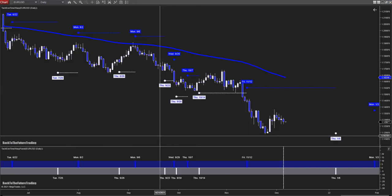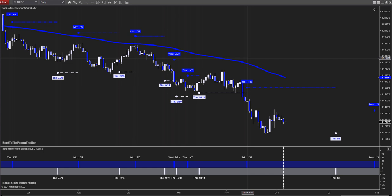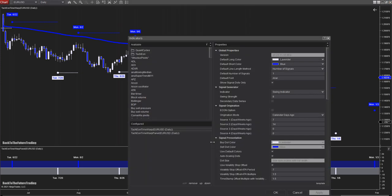All right, let's go take a look at a currency. We'll work our way backwards on the euro from the daily through the 60 down to the 5-minute chart for today. And you'll see here that the last active signal was on November 12th. Again, if you're following from home, these are default software settings on the Tachyon Warp program, 7-14 with a swing strength of 8.